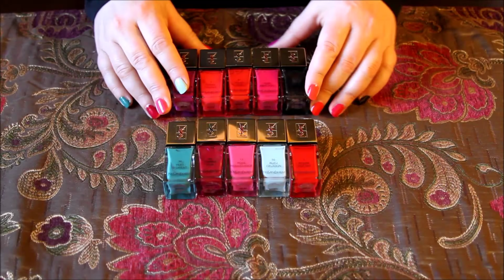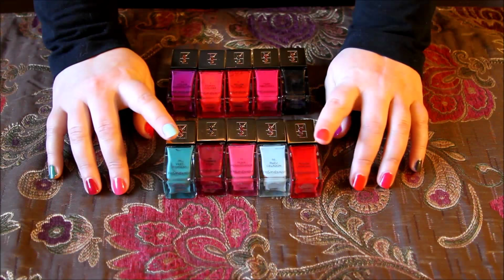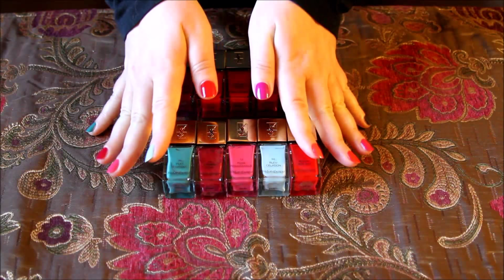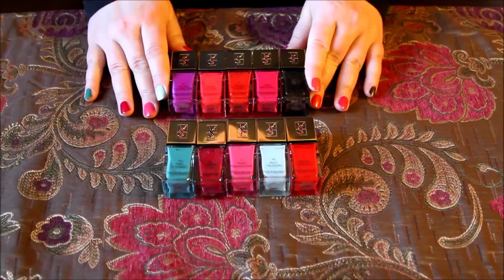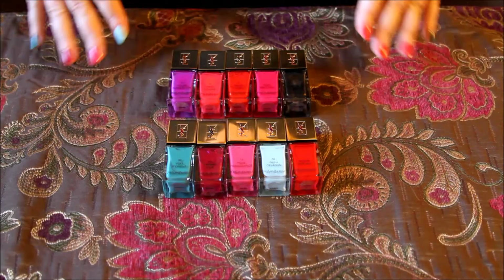And I hope you've enjoyed this. In case you were ever interested in maybe getting one or two, you can see what they look like on the nails. And I give them two thumbs way up. So thanks for spending the time with me.